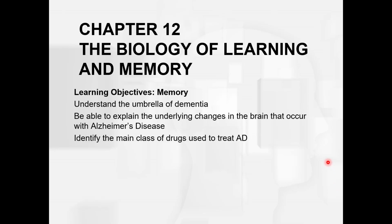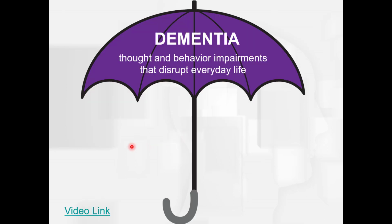In this video, we'll be talking about dementia, in particular Alzheimer's disease. By the end of this video, you should be able to explain the underlying changes that we see in the brain with Alzheimer's disease and be able to identify the main class of drugs used to treat Alzheimer's disease.